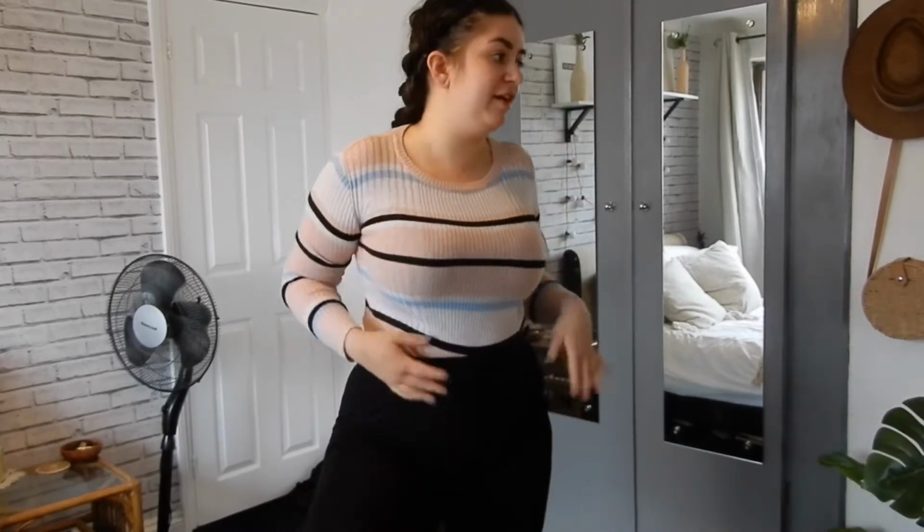I need to pair this with a white bra, but I actually think this is super fun and cute. It's something a bit different. It's still a nice and easy thing to pair with things, but I like it. It's a bit different. It's a bit fun. Super easy one, this one. It was £2. Super nice basic. I like this one.